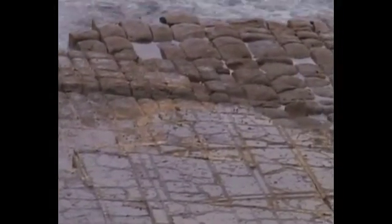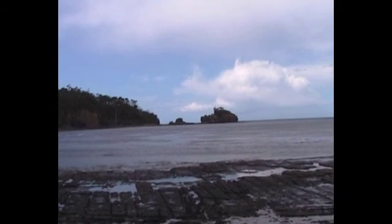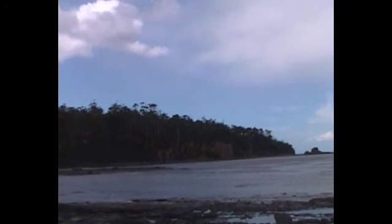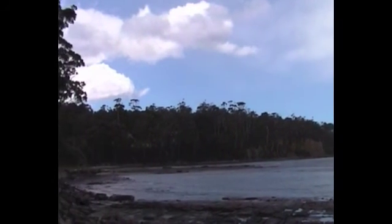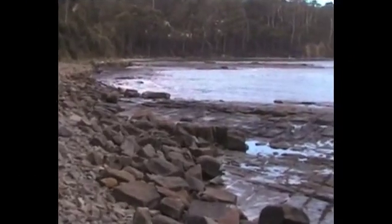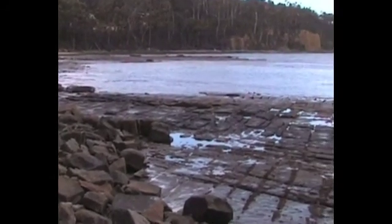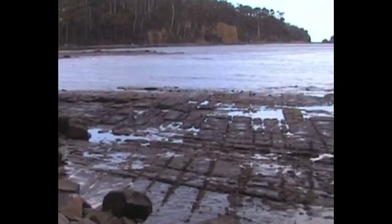That's the tessellated pavement. Tessellated pavement at my feet, but I'm just doing a sweep. This is Pirates Bay. I love the sound of it. Just around from Eagle Neck. All of the tessellated rock is just down here. No human intervention in this stuff, it's all just natural.